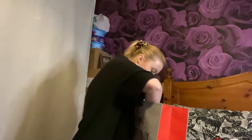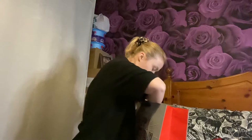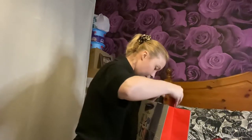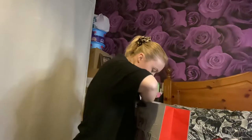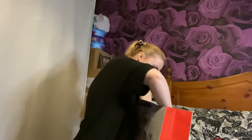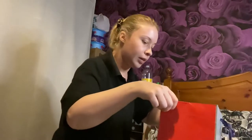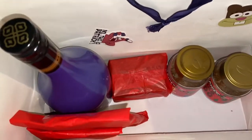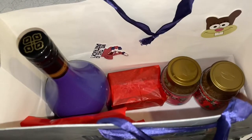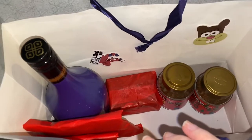Right, we'll put these little beanies in there, and his other present. Oh yeah, there's plenty of room in there to get his sweets and that to go with them. Let me show you. So this is what it's looking like inside. And obviously I will fill the rest of the spare bits with chocolate and all of his favourite goodies.